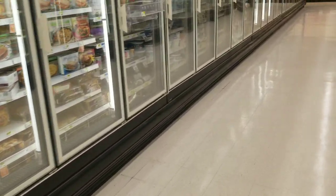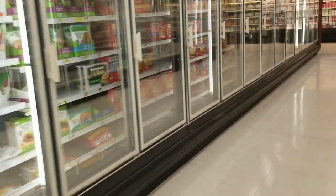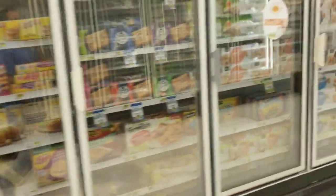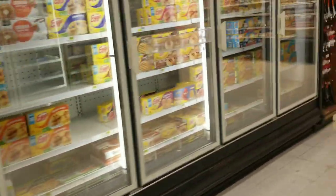I'm trying to see if they actually have the Morning Stars. Where are the Morning Stars? Where are the Boca burgers? Where are they? All right, so open spaces. They don't even have lights on a lot of these freezers. I guess they don't have Bocas and things.